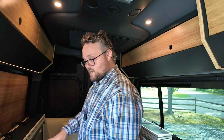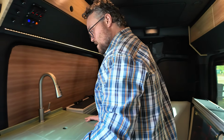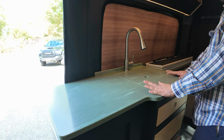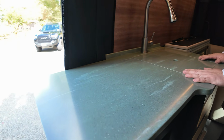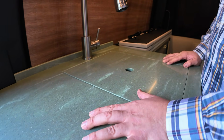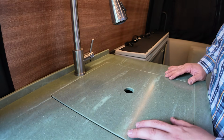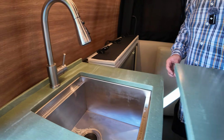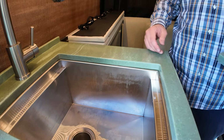So now to the countertops, I'd really like to provide a shout out and thank you to Spalding Fabricators in Bricktown, New Jersey. They really always hook us up with beautiful Corian countertops. Corian's a fantastic choice. It's flexible. It's relatively lightweight compared to granite or something. And this is the sink cutout right here, so extra workspace for a nice deep sink.